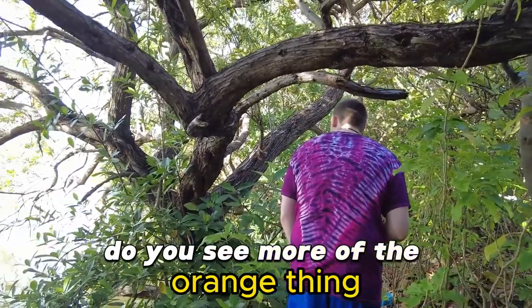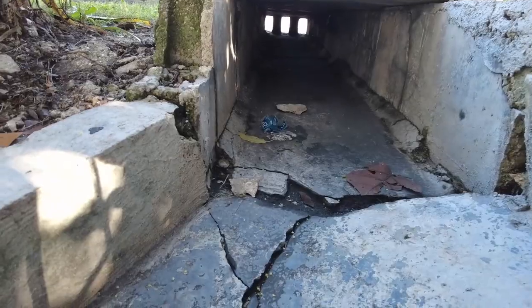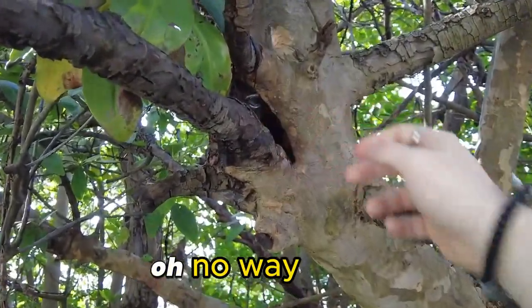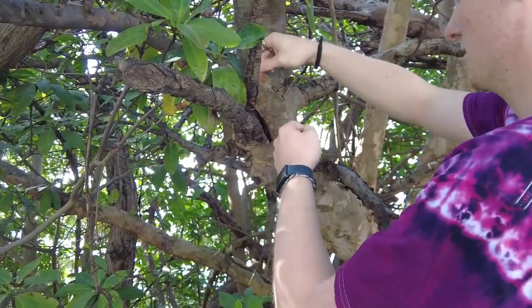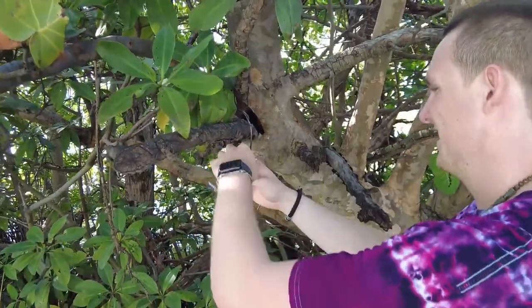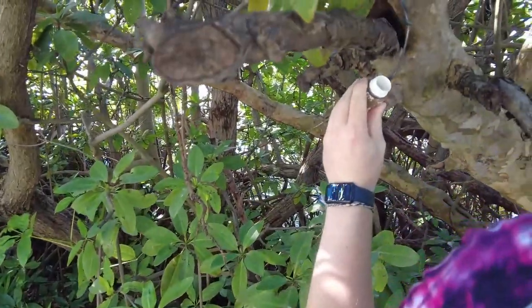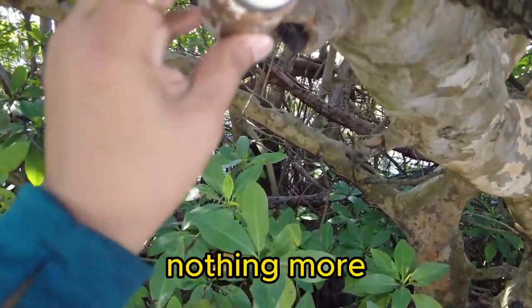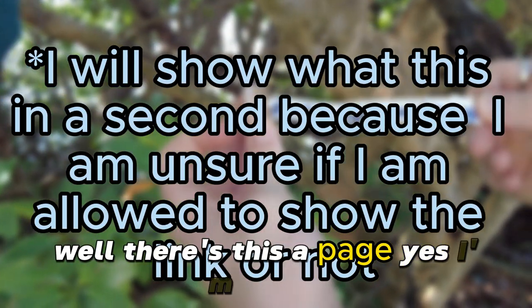Do you see more of the orange thing? It says something else? I found it. Where is it? I didn't even get hints. Oh, no way! Yeah, I gotta be gentle again. But there's something there. Yeah, well, there's this. A page? Yes, I'm gonna link. Well, let's use your phone to look at it.